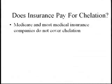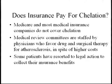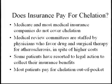Medicare and most insurance companies generally do not cover chelation because of this lack of double-blind studies. Medical review committees are staffed by physicians who favor drug and surgical therapy for atherosclerosis in spite of the higher costs. There have been patients that have resorted to legal action to collect their insurance benefits, but it's a tough road to go. And so a lot of patients just pay the money and get the chelation done, and then they enjoy the benefits of the chelation procedure. And they feel like it's very much worth the money that they spent for it.